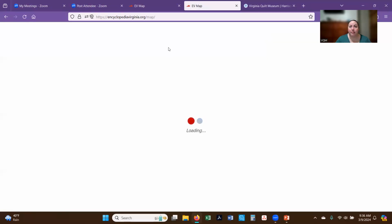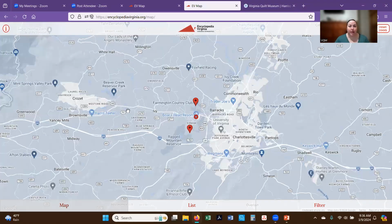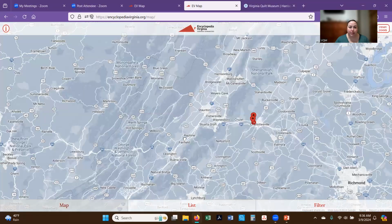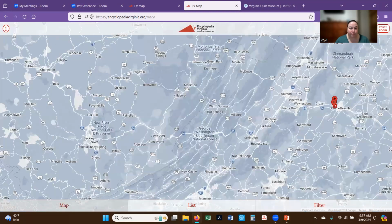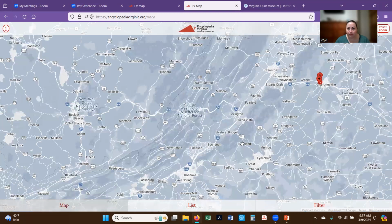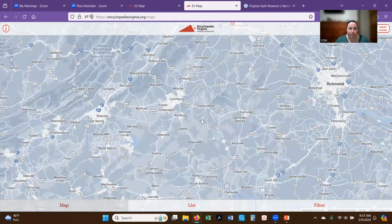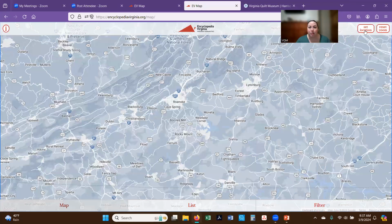So I'm going to go back to the map again. And we looked out at the eastern shore, but now let's maybe take a look down at Southwest Virginia. So let's look and see what's happening down near Floyd.